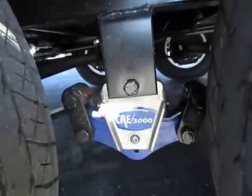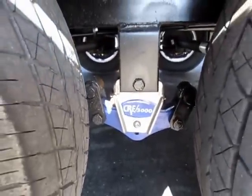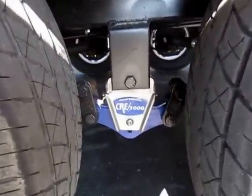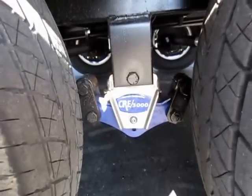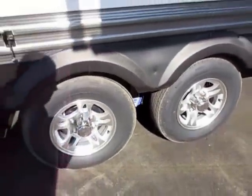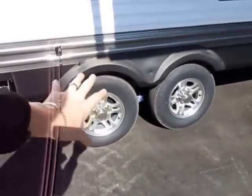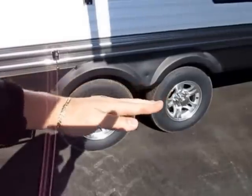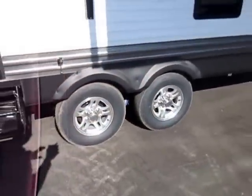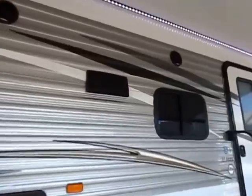Upgraded suspension system here. We're looking at, let me block the sun, a MoRide CRE 3000 rubber dampening, shock dampening suspension system. A couple years ago, this is the exact same suspension they used on their Pinnacle fifth wheels. They actually had to upgrade the Pinnacle to a 4000 versus a 3000 series. What that means, these axles have up to 3 inches of independent wheel travel before the whole trailer jerks and jolts forward or back or whatever. It's going to be a smoother, easier ride. It's little detail stuff like this.